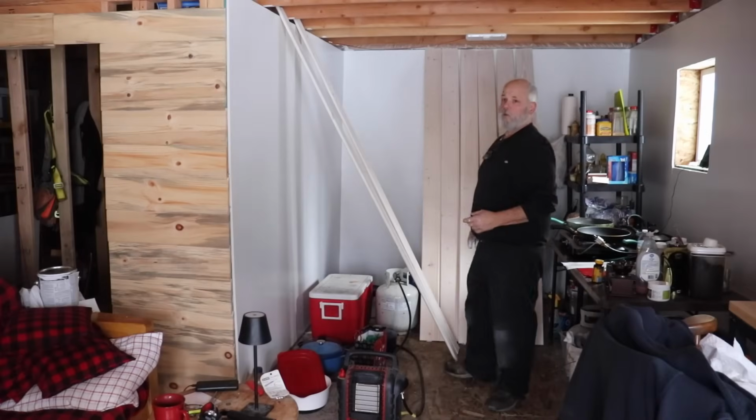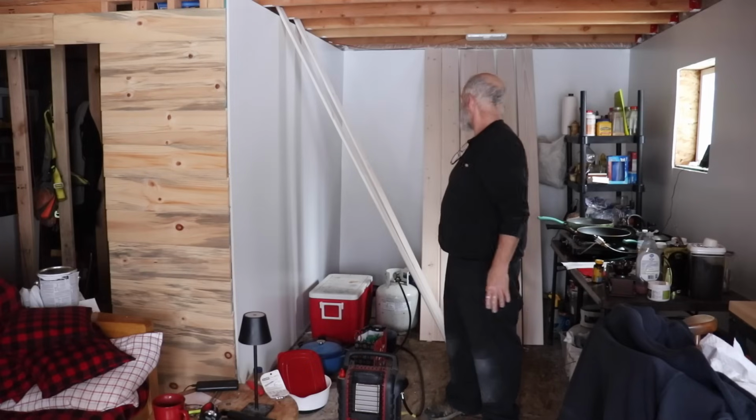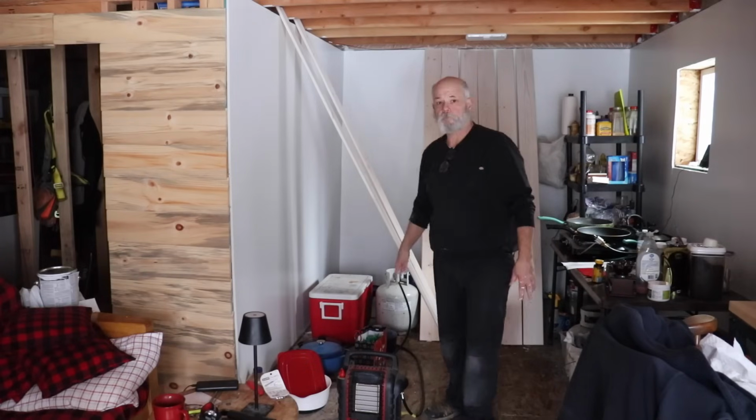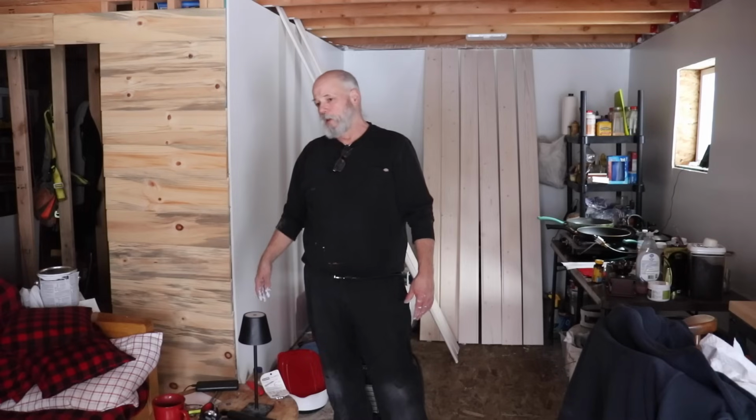One 8-foot 1x6 tongue and groove. All done. So pretty happy about that. That went pretty quick today. I used the same mixture that I used yesterday. Basically 1-to-1, 4 ounces of paint, 4 ounces of water, and I got everything that I needed out of that.